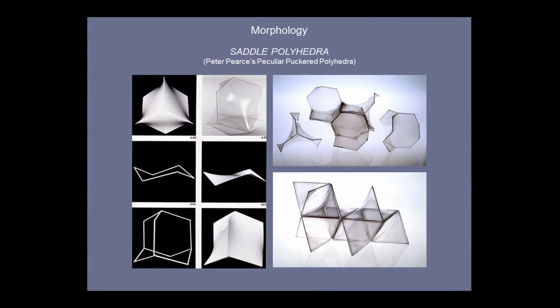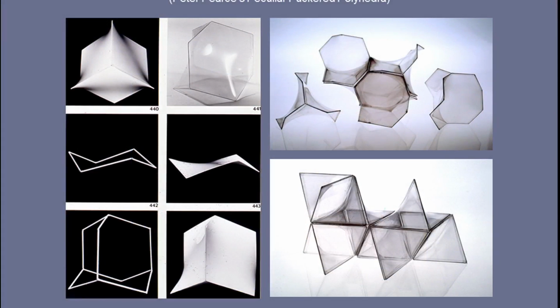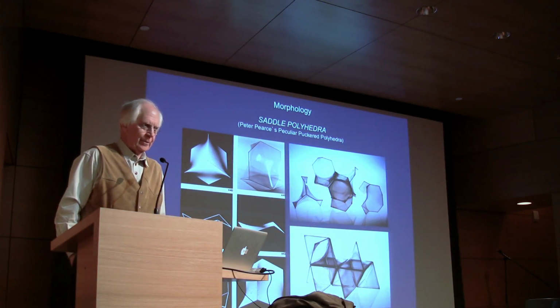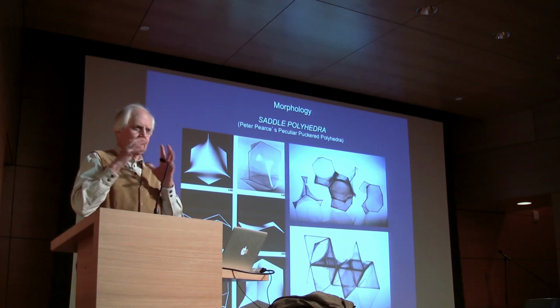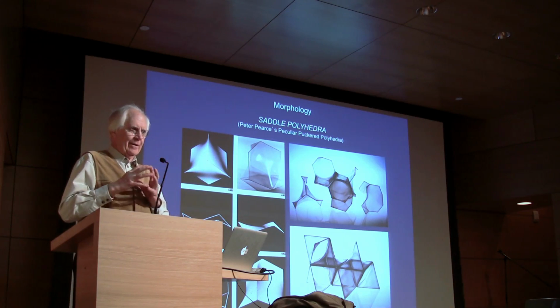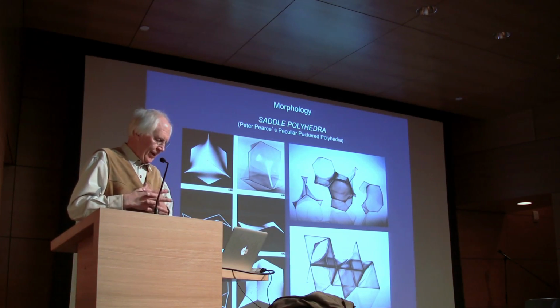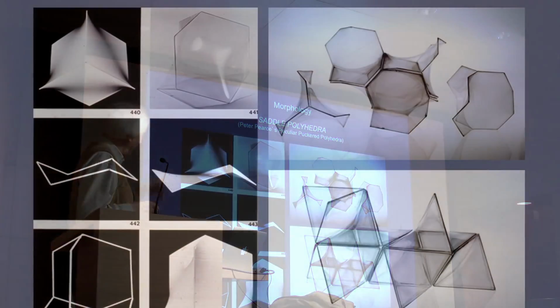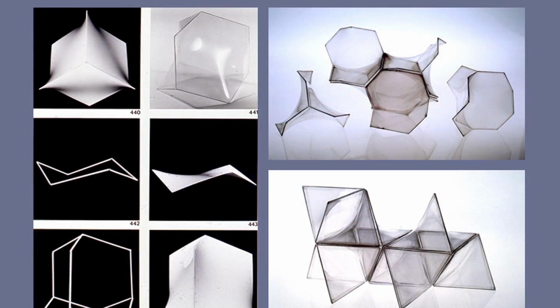Then I got looking, I was puzzling over these networks that didn't define polyhedra. I had been studying the work of Felix Candela, the Mexican architect who builds the hyperbolic paraboloids, and people like Luigi Nervi and some others, and was very interested in the minimal surfaces. So I said, well, I can make polyhedrons with these open networks by inventing a new kind of polyhedron called the saddle polyhedron. And my crystallographic friend Paul Schlichter called them Peter Pearce's peculiar puckered polyhedra.